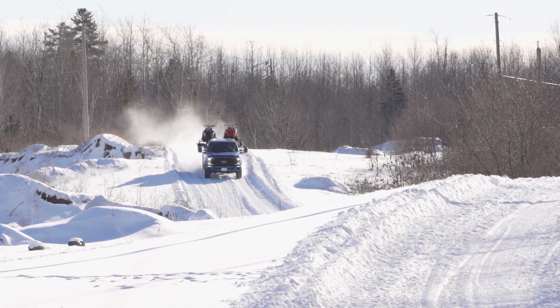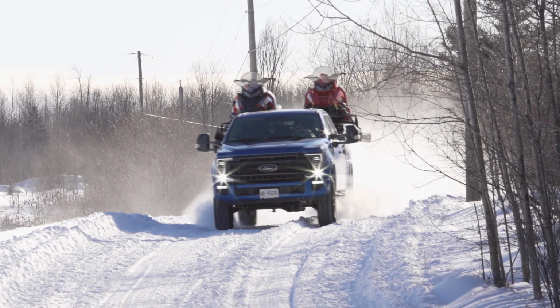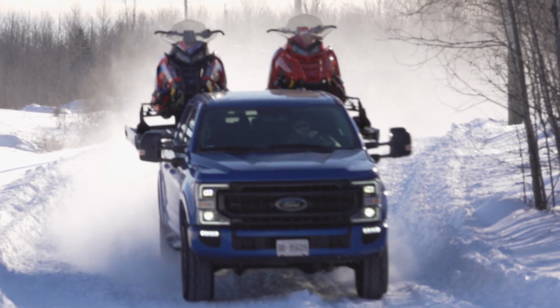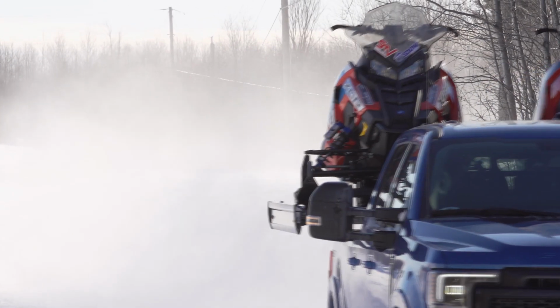The biggest thing as well is the amount of springs in the rear. An F-150 is going to tend to have anywhere between 2 to 3 springs, and when you move up to 250, 350, depending on what package and what GVWR package you get, you can have anywhere from 3 to 5 springs in the back as well.